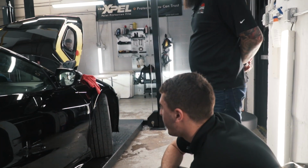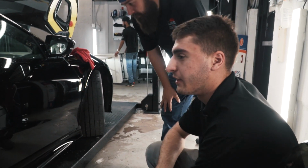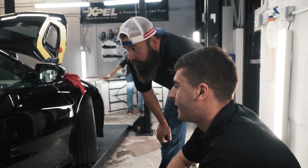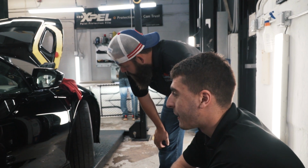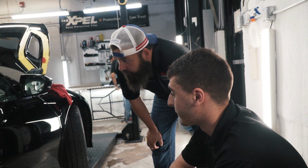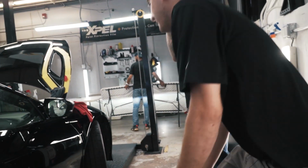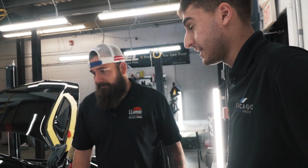How's it going, Rob? Good. Gonna do the door next? We're gonna do the fenders and then the door, but there's some downtime when you're doing paint protection film because you gotta think things through, see what you need to do on the computer to make it fit right.